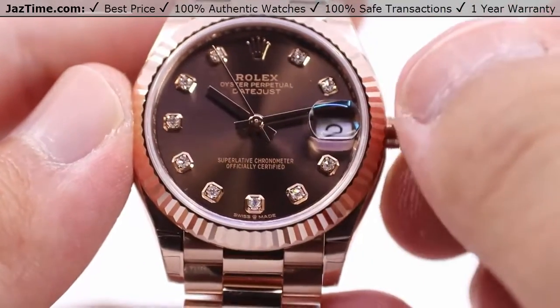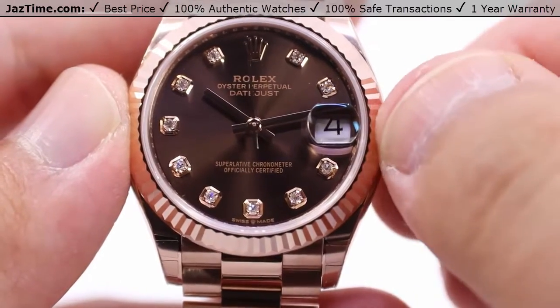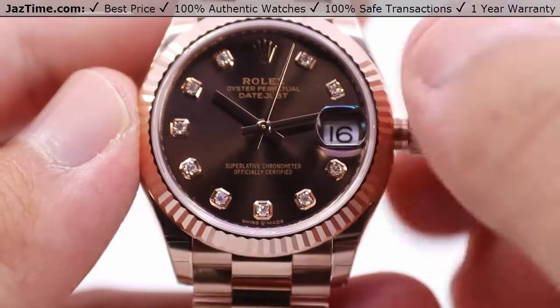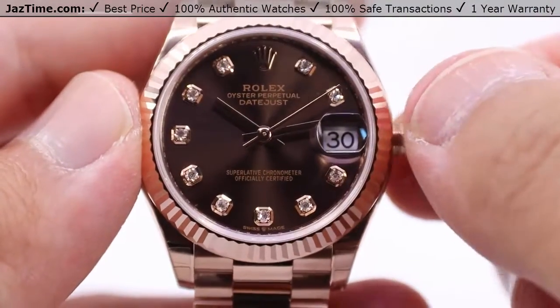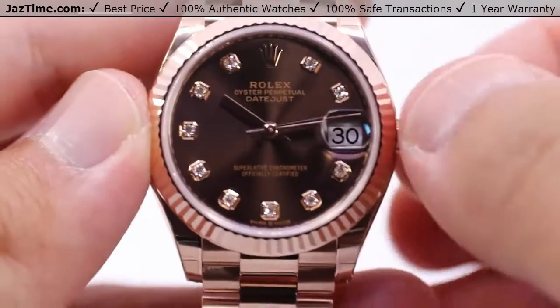You can advance the date forward by rotating the crown counterclockwise. It's about a quarter turn to advance it twice, so an eighth of a turn if you want to be more specific, but incredibly fast time, or rather date setting here. You also have the quick set, so you can do so at any time of the day. It won't damage the movement at all.